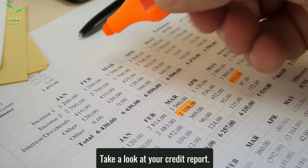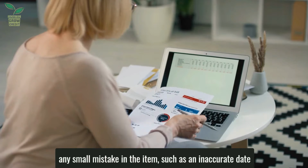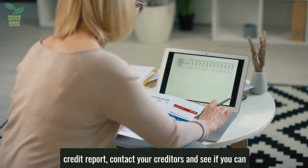Take a look at your credit report if you have a bad score. Even if the item itself is correct, any small mistake in the item, such as an inaccurate date or amount, may let you have the whole thing taken off your credit report.